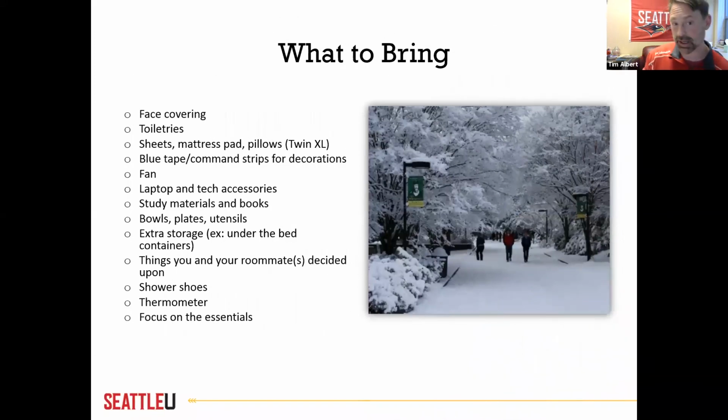Okay, so some things to bring. Bring a face covering or more than one. Bring your toiletries and sheets. We generally recommend twin XL for sheets. Blue tape or command strips for decorations. You might want to have a fan, laptop and accessories, various study materials, a few plates and bowls and things like that. Some under the bed storage is very helpful. And then anything that you and your roommate decide on. Also, as part of your toiletries, I would bring some kind of shower shoes. Even though we clean the showers and will be giving extra attention to cleaning them, it's good for you to have that. I would also suggest a thermometer, but really focus on the essentials of what you want to bring.